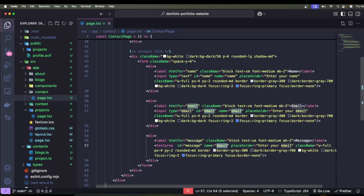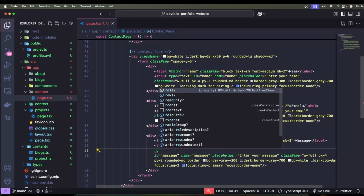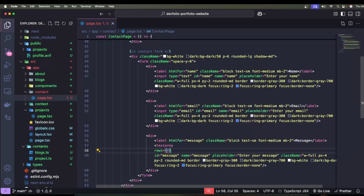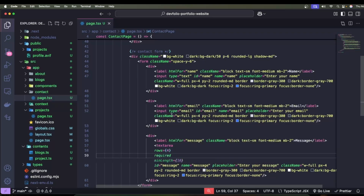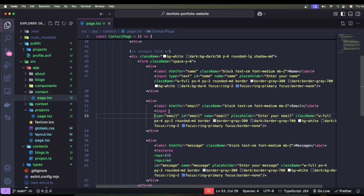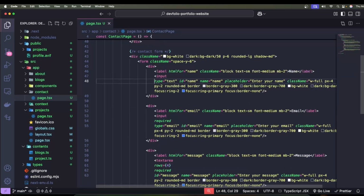Let me copy it, paste it here, and enter your message. Now, whenever you have a text area, you have to define rows and columns. For example, rows will be 4, and we make it required. We can have all the properties required. So let me define, it will be required, and obviously this name is required.